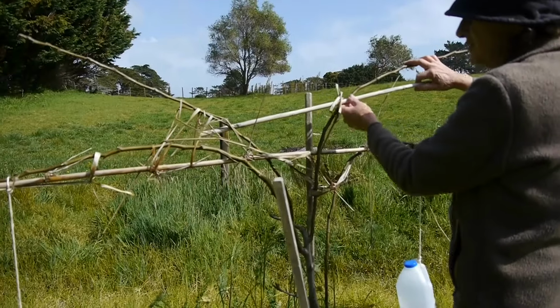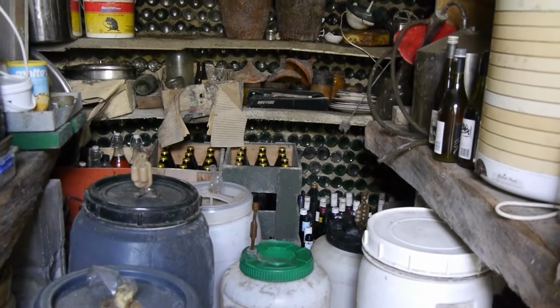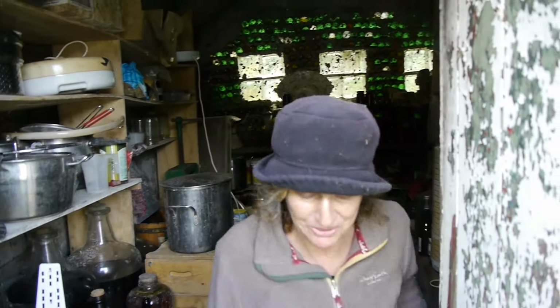What a good idea. Yeah, if it looks like the end of the world, I'm going to come in here and drink myself to death. And I'll probably wake up with a terrible hangover and come out the door and the world will still be happening.